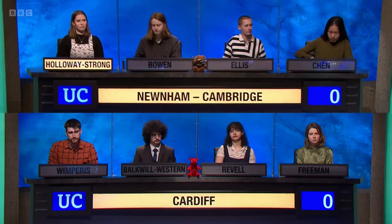In optics, a straight line passing through the geometrical centre of a lens. In anatomy, the second vertebra. And in mathematics, a fixed reference line for the measurement of coordinates. Newnham Holloway Strong. Axis? Axis is correct, yes.